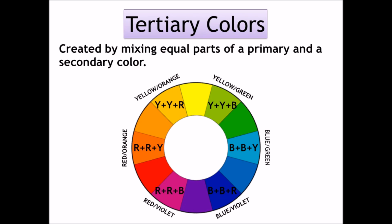Our last tertiary color is yellow-orange. Yellow-orange lives the closest to the primary color of yellow. Therefore, it's made up of 2 parts yellow and 1 part red, which is the next closest primary color.